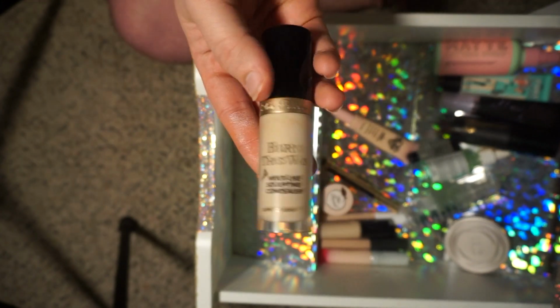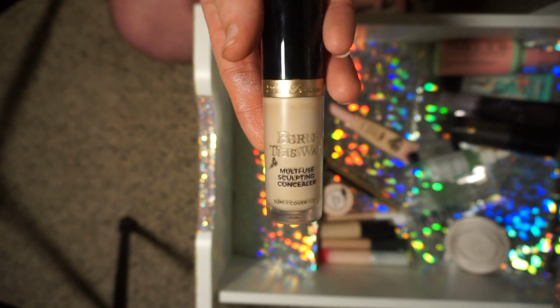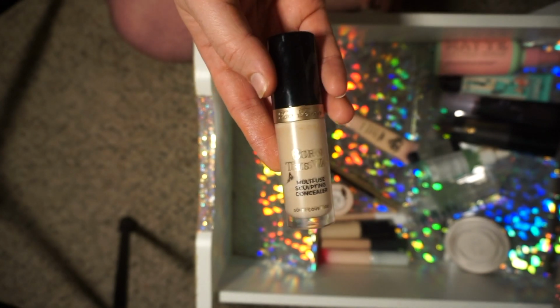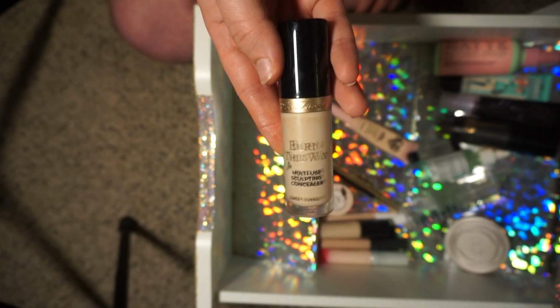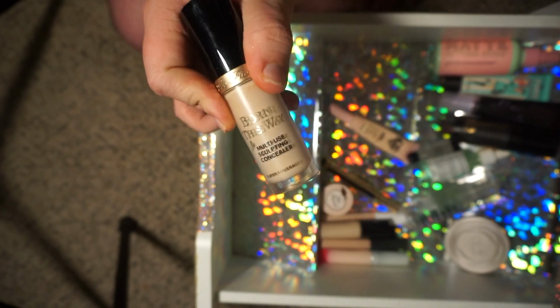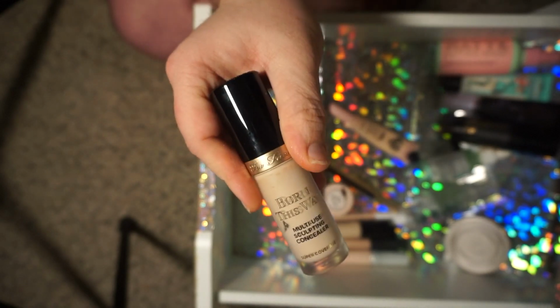This is the Born This Way multi-use sculpting concealer from Too Faced. This is my favorite concealer. It's a shock because I don't really love the brand Too Faced, and a lot of the stuff that they sell is not for me, but this one is very much for me. It's beautiful, full coverage. I really think that if Tarte Shape Tape was better, it's this.